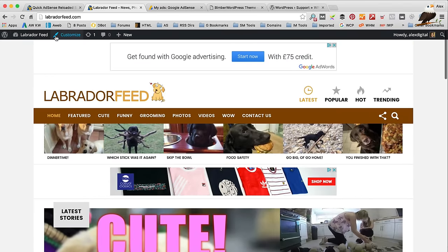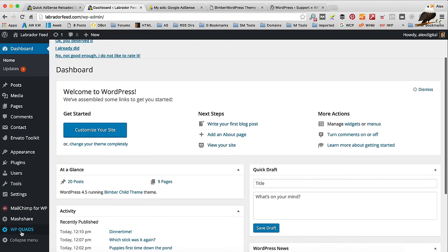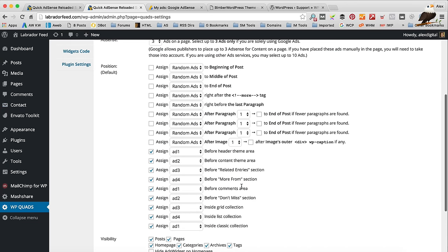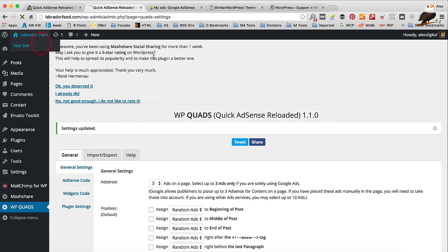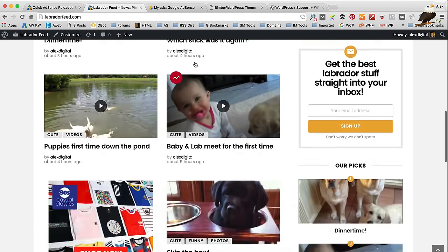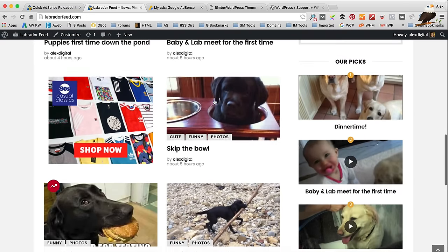So let's go back into the settings for the ads, which are under WP Quads. And I think, yeah, we'll turn this one off here. And then click save. Okay, that's looking good. So yeah, just got the one across the top, then got this one here.